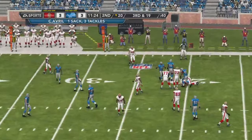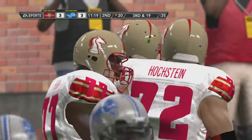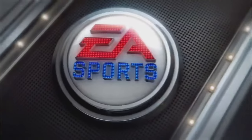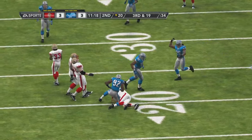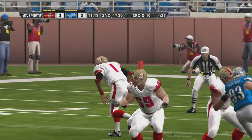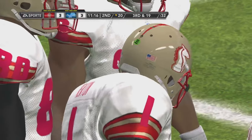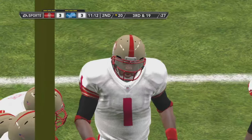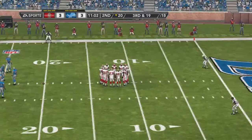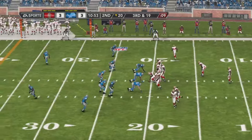He's dropped, and that's a huge sack. He gets the sack, and the offensive lineman didn't have much of a chance. He delivered a perfect swim move, and he was into the backfield in a flash. That's kind of his signature move, if you will, and he's had a lot of success using it to get to the quarterback. And it didn't look like the quarterback even saw him coming. Yeah, he gets back there so fast that even if you have quick reaction time, you're still going to get sacked. So the sack brings up this third and very long situation.